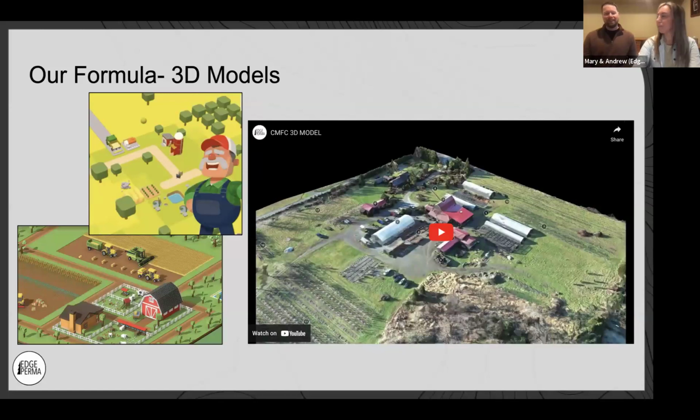We also note that you can't see the trees here because it's winter, so they're not leafed out yet. So there's pros and cons to documenting sites in winter versus summer, and we'll see more of that at Beacon Food Forest in a minute.